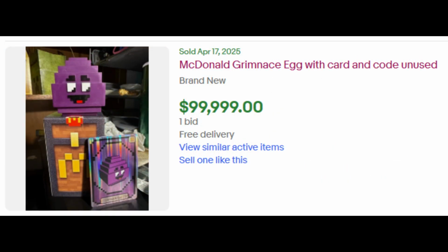This is McDonald's Grimace Egg with card and code unused. I don't know what you use the code for, or if you use it for getting... Maybe it gives you infinite McDonald's or something. But it sold for $99,999. One bid. And they get free delivery, which is nice. That is just amazing. If anybody knows why this sold for so much, please let me know.